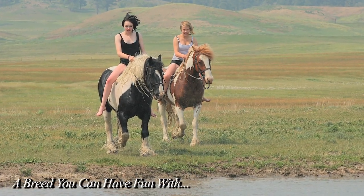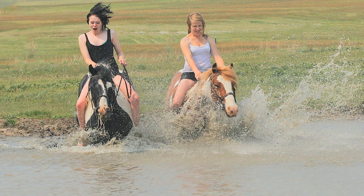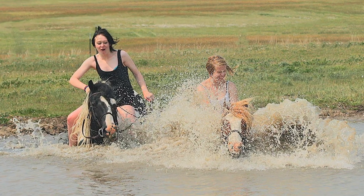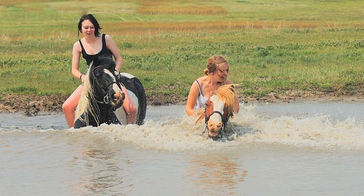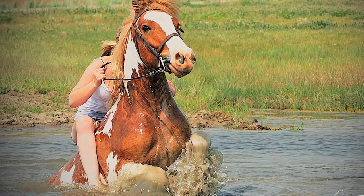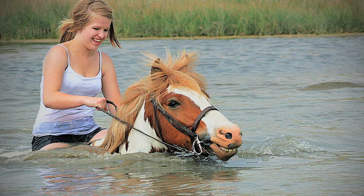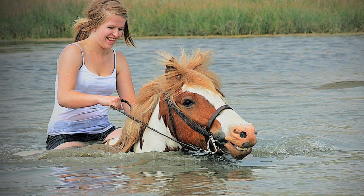Besides its breathtaking looks, the hallmark of the Gypsy Vanner breed is its temperament. Kind, intelligent, and people-loving, those who have come to know the Gypsy Vanner find their temperament unmatched in any other breed. They are easy and fun to do things with.